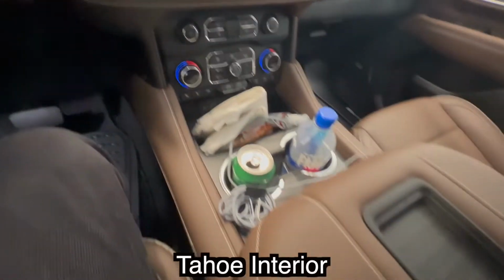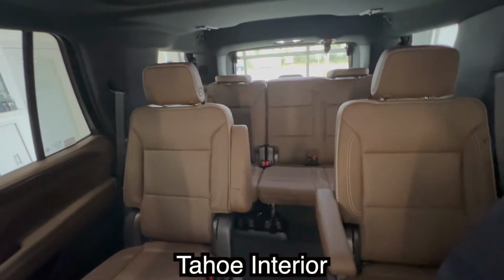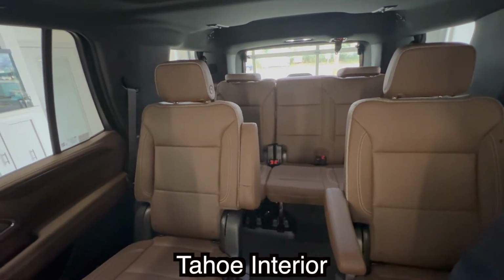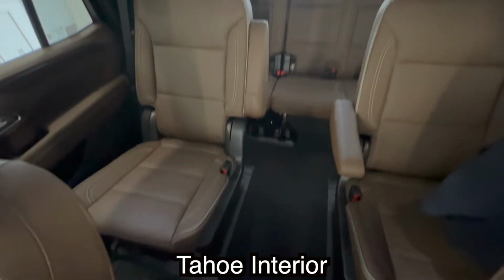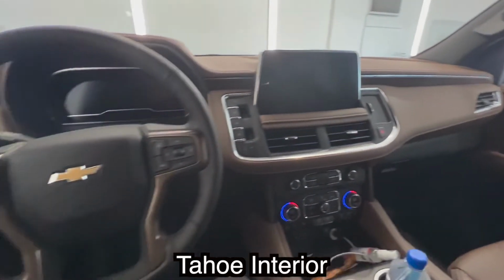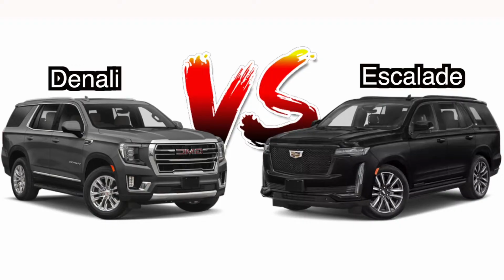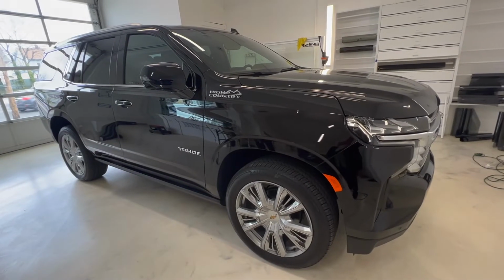Very simple interior, similar to the Denali, except it has the earthy tones in here because it's the High Country, I guess. Beautiful interior nonetheless, but it still looks a lot like the Denali. So we're not really going to compare these. What we're going to do is just compare the Denali to the Escalade and leave this one out of the fight.